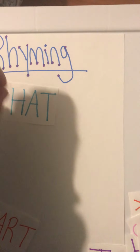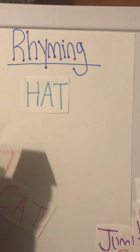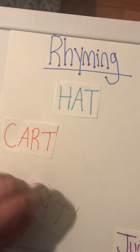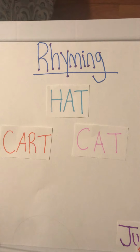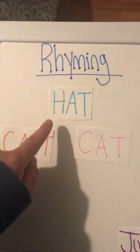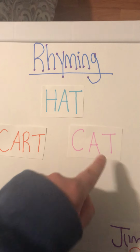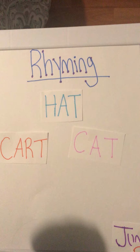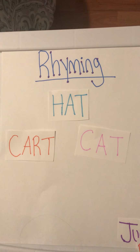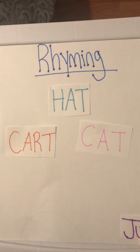How about the word hat? Does hat rhyme with cart? Or does hat rhyme with cat? Hat, cart, hat, cat. Which one rhymes with hat? Cat or cart?